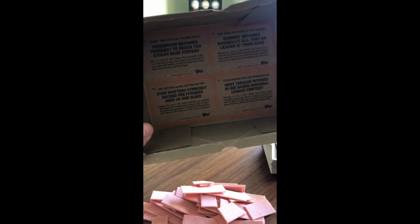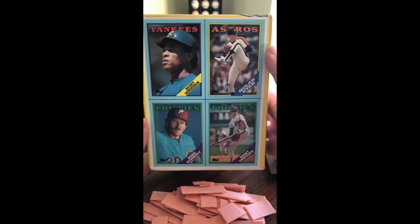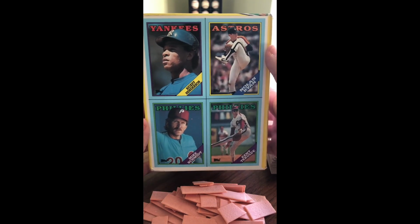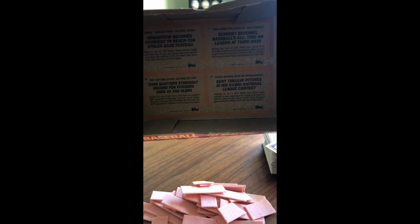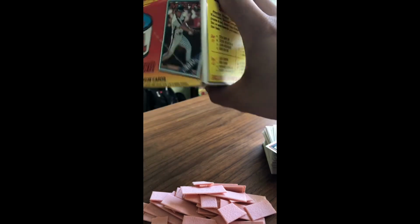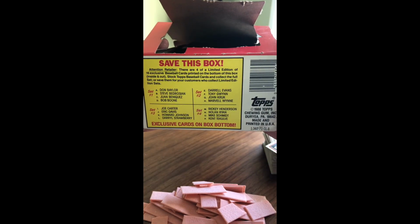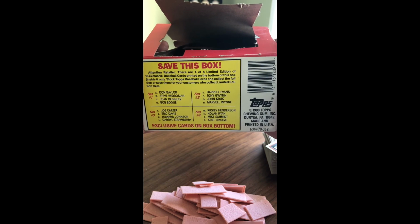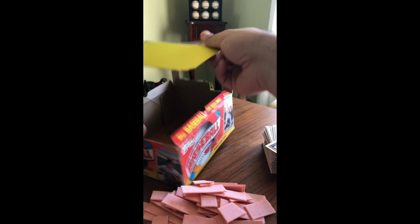So that's the last pack, but as I finish up here, I do want to show you guys the bottom of the box, and you can see Henderson, Schmidt, Ryan, and Kent Tekulve there. So there are the cards, and what I've seen on eBay is people have just kind of taken a razor and cut the cards out, and I've seen them sold individually. I've also seen them sold as a sheet, and there you see the 4 variations of the box. We got variation 4 there, so that's just something cool to show you there at the finish here.